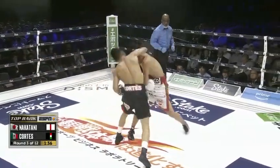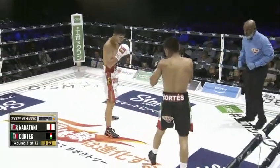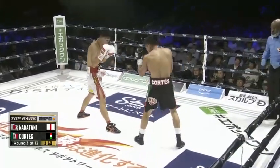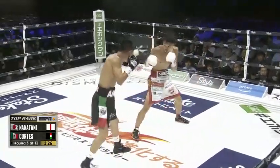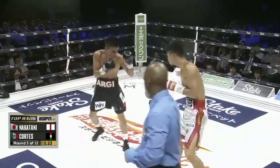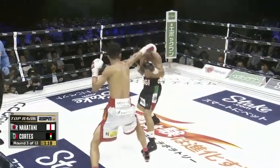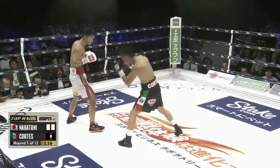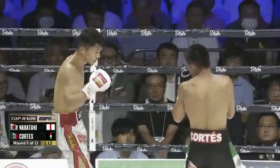Yeah, and again, Nakatani needs to start changing directions, because he's going in the direction of Cortez's right hand, and every time he gets too close, Cortes will let that right hand go. Earlier you mentioned that wasn't too much of a problem because of the jab of Nakatani keeping it at range. But nonetheless, if you're going to be predictable in your movement, Cortes is going to be able to capitalize on that eventually.